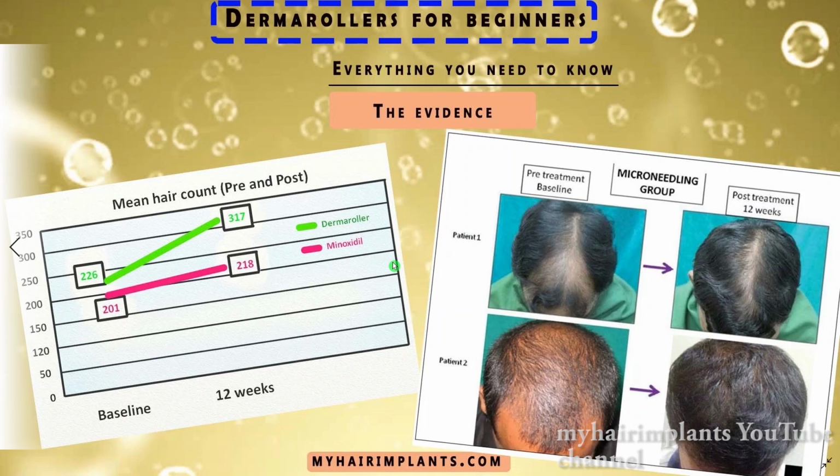So this is a study that compared derma rolling with minoxidil, which is Regain, which is a very popular hair loss treatment. So the red line is the people who used just minoxidil, and the green line is the people who used just derma. And this is the mean hair count. So basically they counted the hair before and after the procedure, or before and after the treatment. So with minoxidil, you can see there's been some improvement. People got some improvement in their hair count.